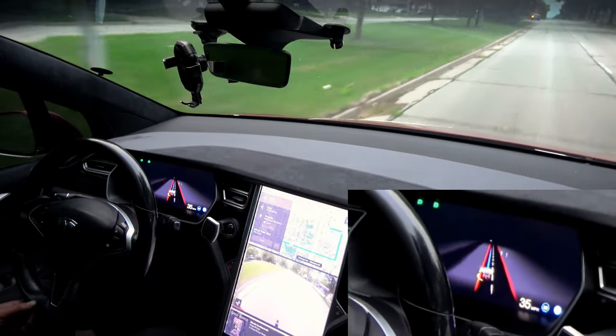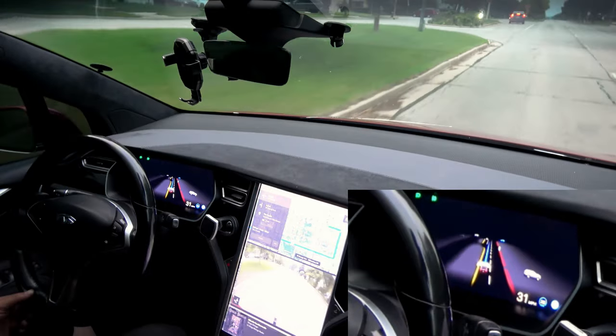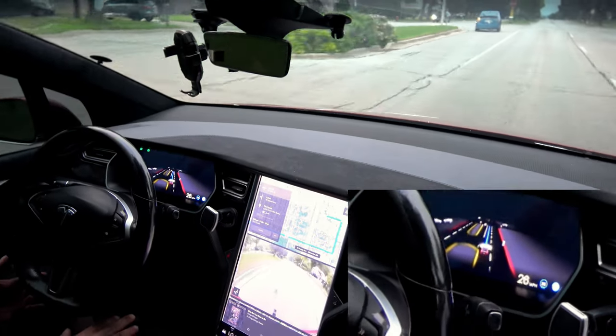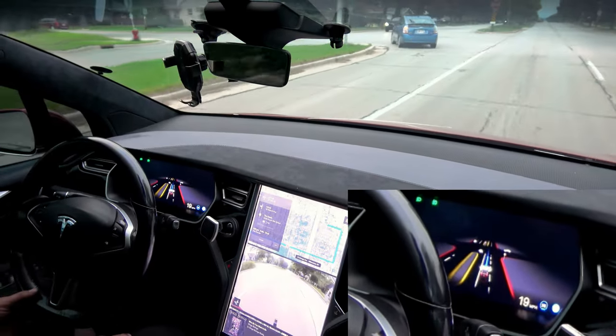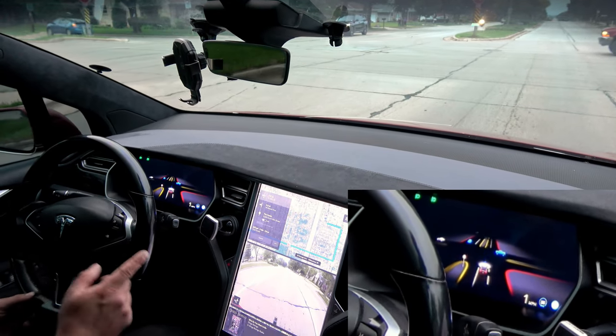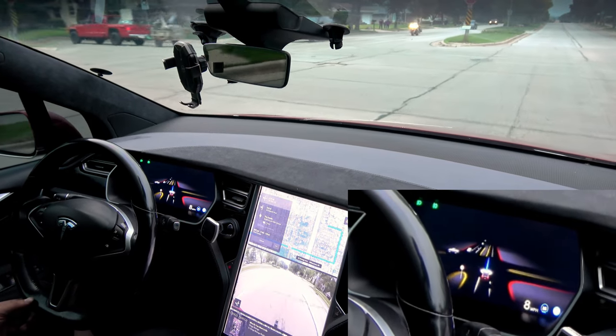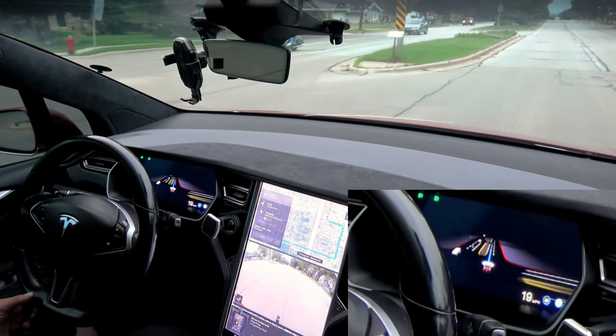There's something about Teslas and so many. They see garbage cans so well. That's crazy. All right. Let's see, there's a pickup truck with a trailer. It sees the pickup truck. Did not see the trailer. It waited its turn and it went.